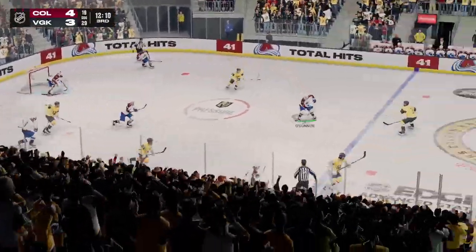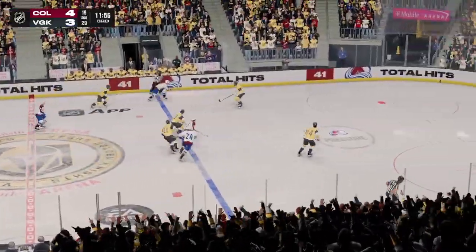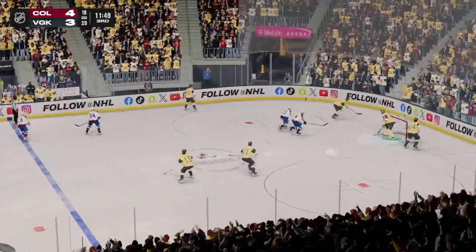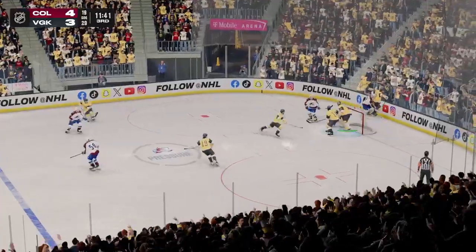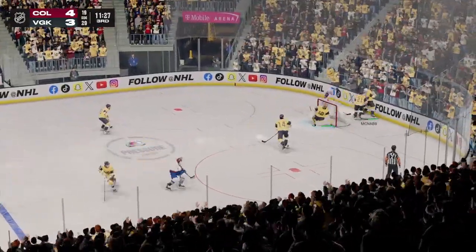Colorado's got the puck in the defensive end. Oh, textbook puck check to turn that over. Sent into the offensive zone. Oh, what a smart heads-up play. Colorado's got it from behind the net.